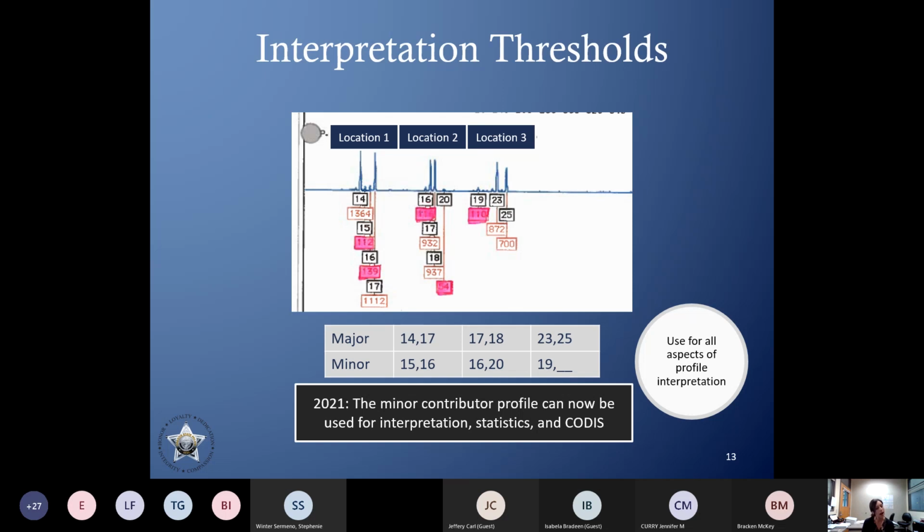As a refresher, you get half of your DNA from your mom and half of your DNA from your dad. So at any one location, you can have up to 2 DNA types. A 15 is a DNA type and a 16 is a DNA type. And here what we see at location number 3, because we're only seeing one piece of information from that minor contributor, we know they have to have a 19, but we don't know whether that 19 DNA type is all by itself, and so that person just has a 19. They got a double dose of a 19, one from mom and one from dad. Or whether the other half of that DNA type is actually shared by the major contributor.